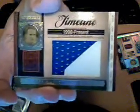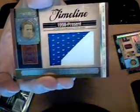Let's see, next card. Someone said Peyton Manning. Not an autograph, but a nice patch. Jumbo patch. And this one's numbered 7 of 18. Oh, I forgot to see who gets the Sonny. Sonny goes to Drew Dienid.